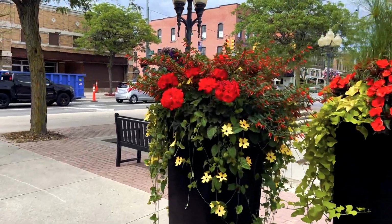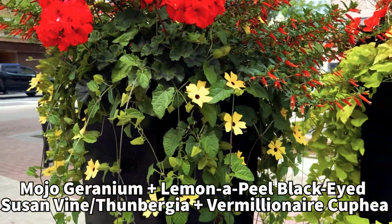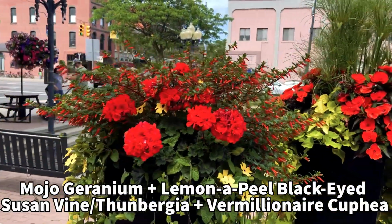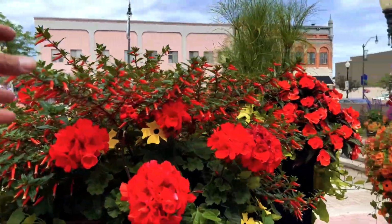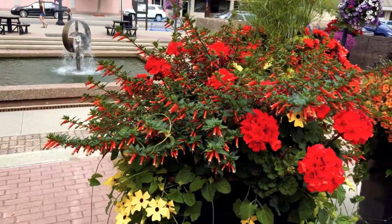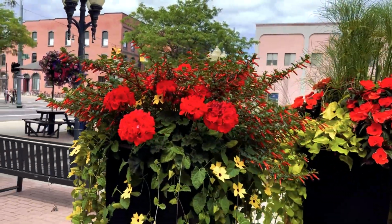We've got one of the Mojo orange geraniums along with some black-eyed Susan vine, the yellow, and then that nice one up at the top is the Vermillionaire. So that's the Cuphea, it's the hummingbird plant, and you can see how large, that's just one plant in there, and look at how nice it kind of cascades out. It's a really nice mixer with some of these other plants as well.